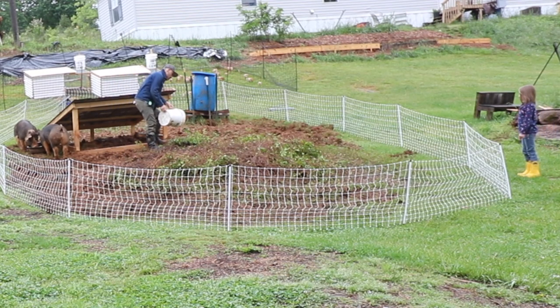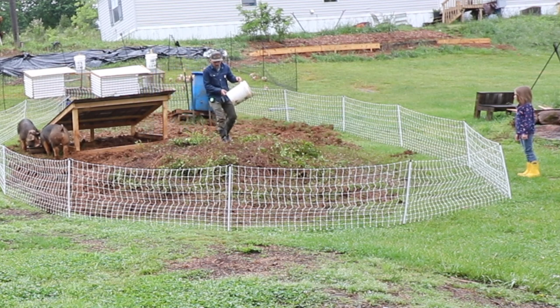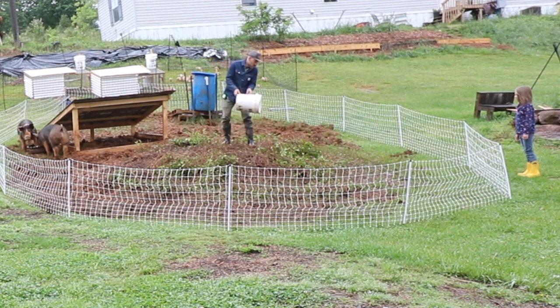When I'm feeding them, I'm putting it in a clean bowl, but also putting it in an area where I want them to actually eat. And maybe that will encourage them to kind of eat this vine that we want to get rid of.